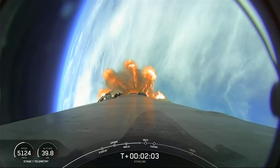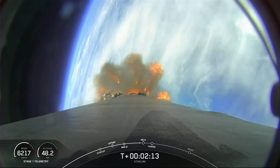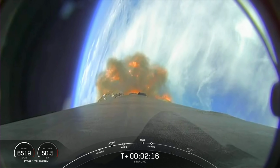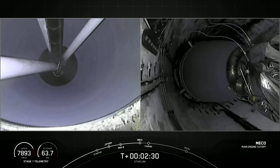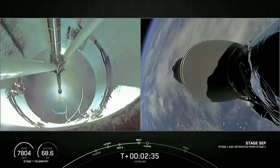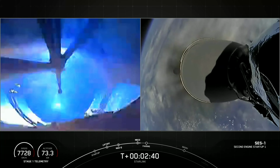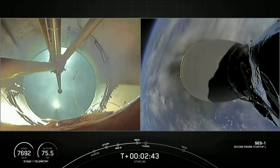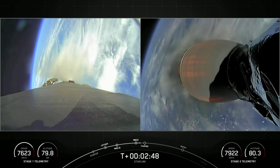Shortly after MVAC ignition, we will also separate the fairing, and the two fairing halves will fall back down to Earth. Those few events coming up here in a few seconds: MECO, stage separation, SES-1, and fairing separation. Main engine cut off. Stage separation confirmed. MVAC ignition.